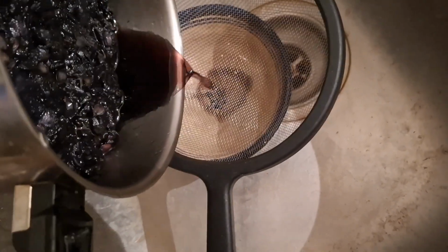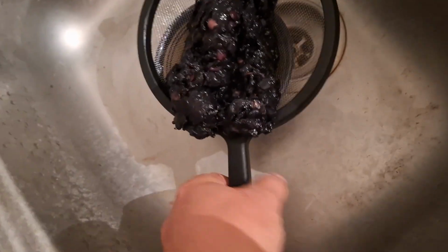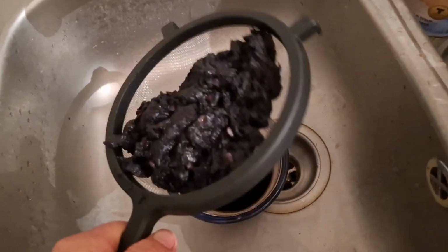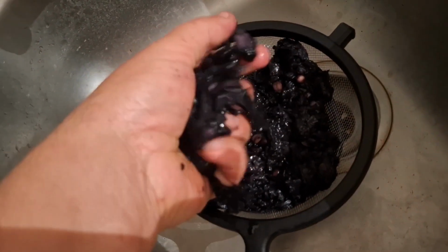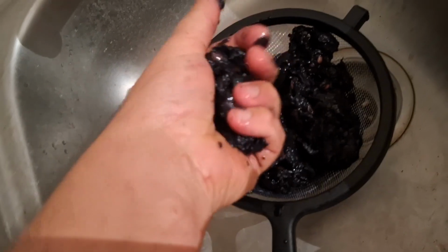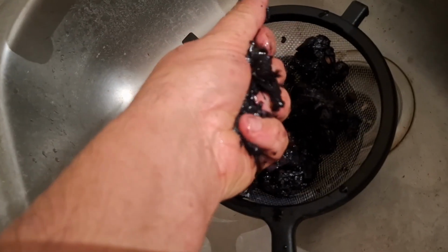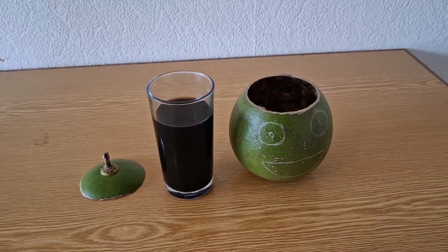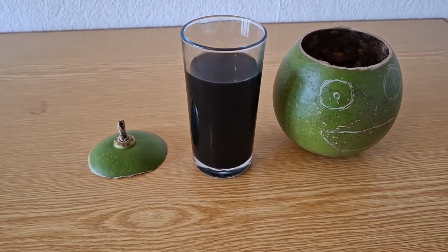So now the next step is to put it to a strainer. This is not draining enough. Does this even help? The next morning, the syrup has gone all through the sieve.